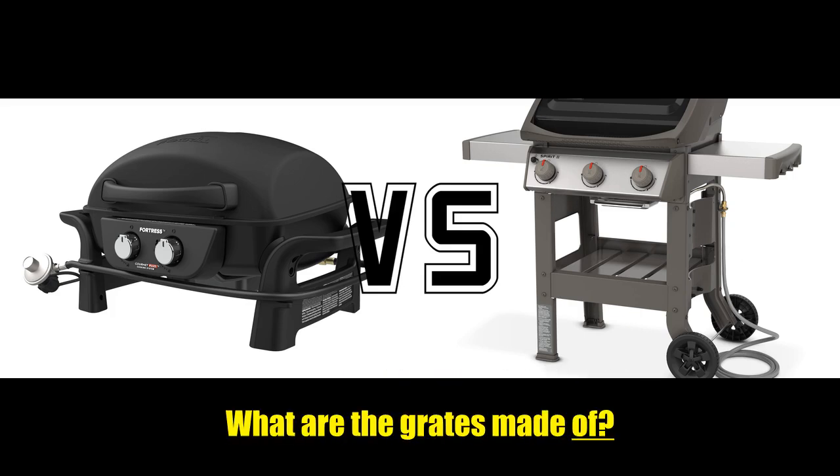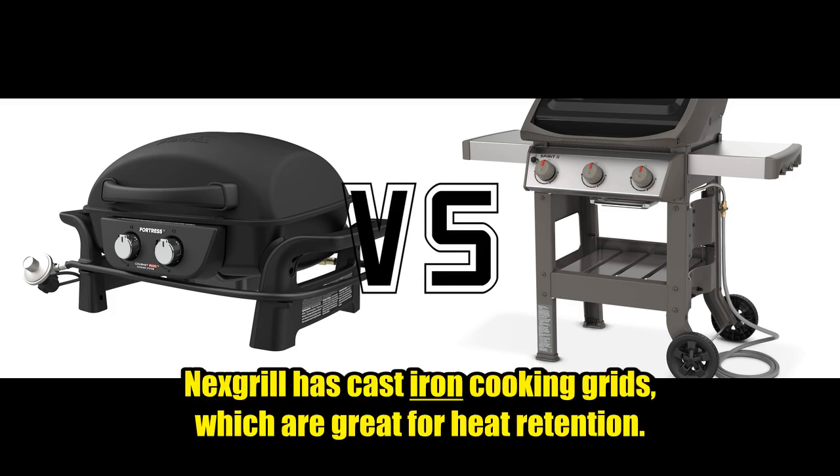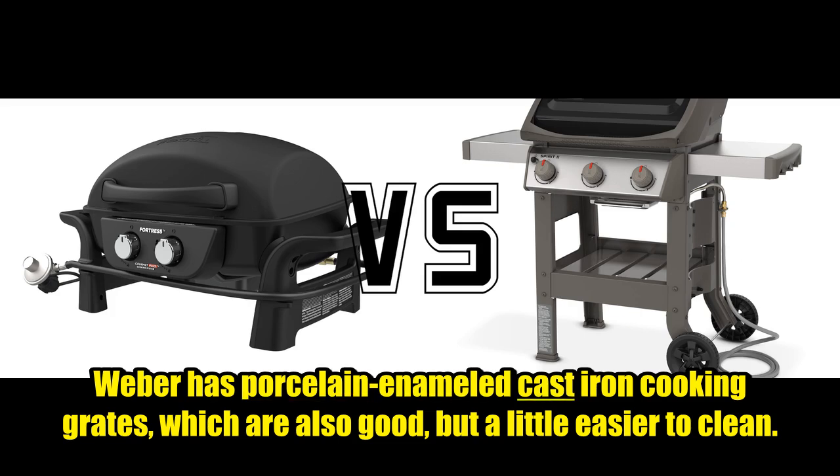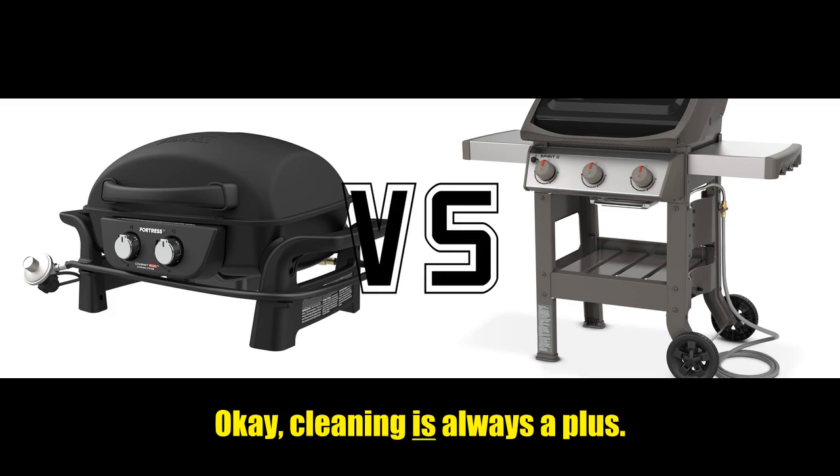What are the grates made of? Nexgrill has cast iron cooking grids, which are great for heat retention. Weber has porcelain enameled cast iron cooking grates, which are also good but a little easier to clean. Okay, cleaning is always a plus.